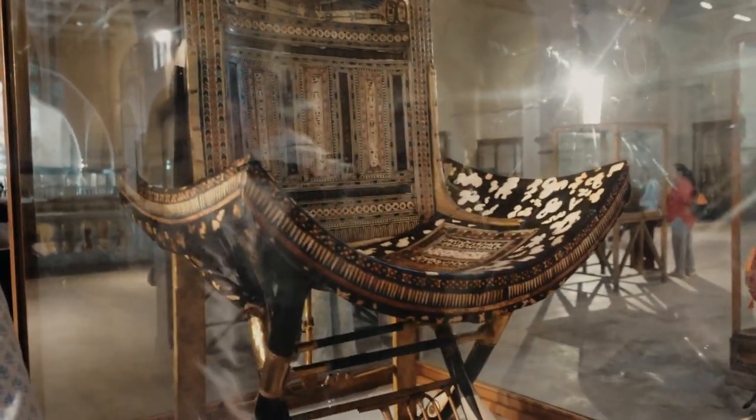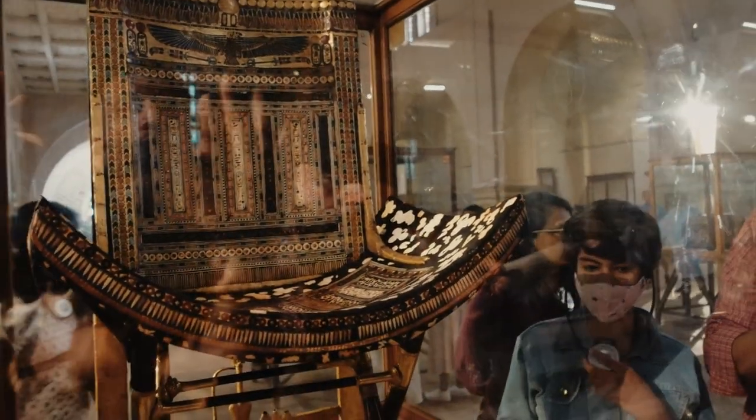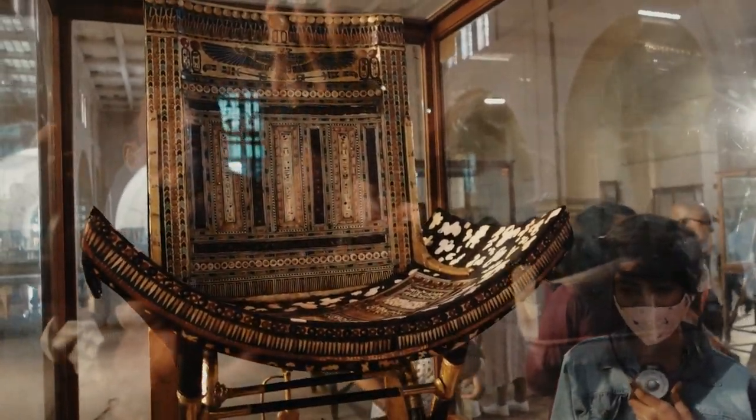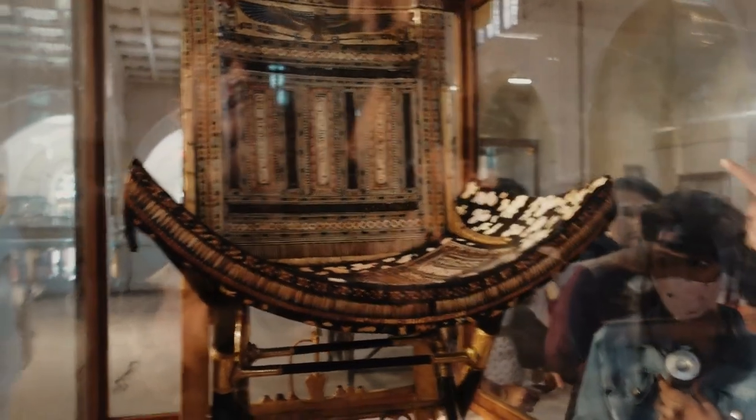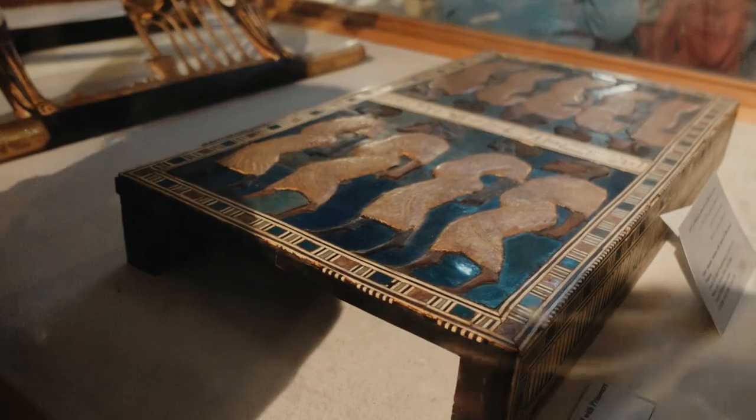I consider myself very lucky to witness these treasures exactly 100 years after one of the greatest archaeological discoveries of all time. This is an intricately designed foldable chair used by the boy King Tutankhamun. Did I tell you that King Tut died very young when he was only about 19 years old?